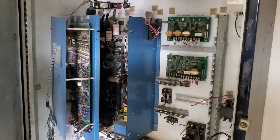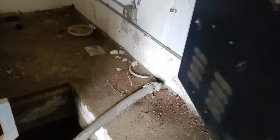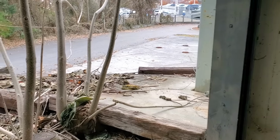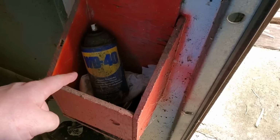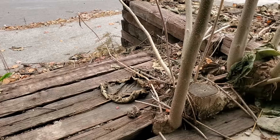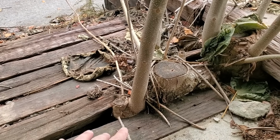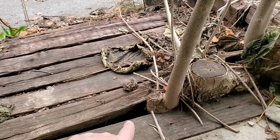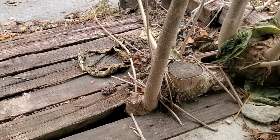It looks like it's been picked apart. All the wires are cut and snipped. Ooh, it's full of water, or some water-like substance. But they left some WD-40 at least. You can see how Mother Nature's reclaiming it. It's growing up through the boards here. These are actually railroad ties, growing right between it, splitting it apart.